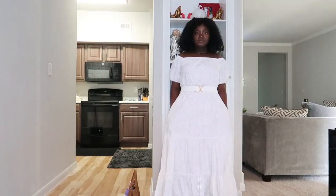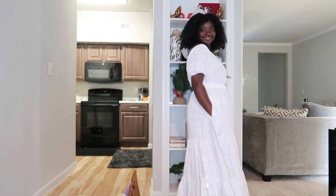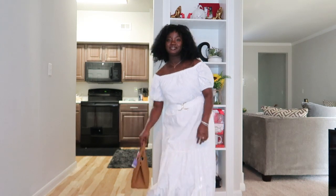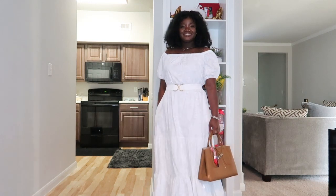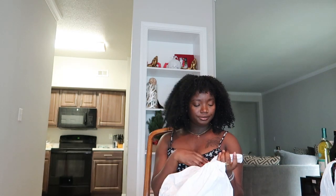It also feels like if you put it in the machine, it's gonna shrink, you know, that kind of material. I love this because in Nigeria, they call this a brocade kind of material. That is why I loved it, you know, if you're Nigerian, you understand. This is giving pricey. So this was by Lilly Pulitzer. TJ Maxx has been carrying this, you know.